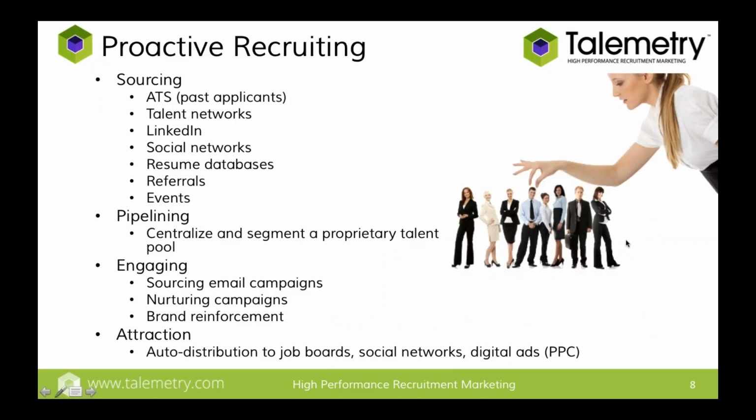So how do you proactively recruit? Well, first of all, it's about sourcing, right? We talked earlier about your past ATS applicants. You don't want the good ones who didn't get a job to disappear. We call those silver medalists. You want to be able to source from them. You want to be able to build talent networks. These are groups of people who came to your site and said, I'd really like to work for your company. There might not be a position open now, but here's my resume. Keep in touch with me. And so you build that relationship.